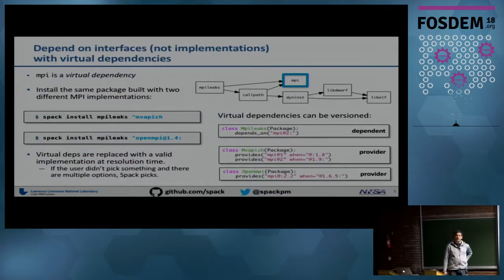The other thing about Spack that we added to address a lot of the problems that we saw with HPC builds is depending on virtual packages. If you look at MPI or BLAS or LAPACK, those aren't packages, those are interfaces. You essentially depend on the interface and not on the package. So a package that can build with MPICH can also build with OpenMPI usually.